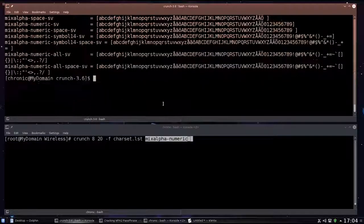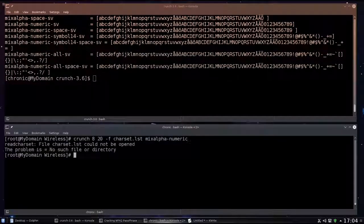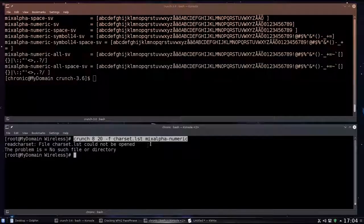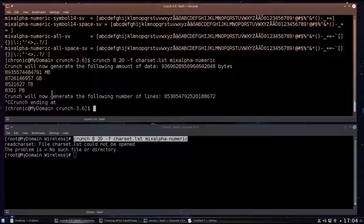However, if you just want to create all the possible combinations with alphanumeric, with lowercase and uppercase letters and numbers, and if you wish for the minimum length of the password to be 8 and for the maximum length to be 20, this will be bad for you. Look at this. Press enter. Right. You need to specify the path to the charset, so if you just go into the folder and run it from there. Okay, I've interrupted it before it began.